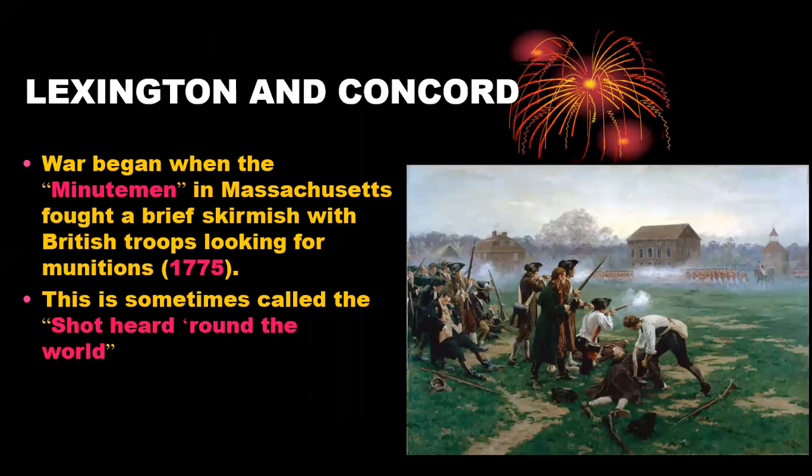All right, the first shots are going to be fired here, Lexington and Concord. Now, the war is going to begin with the Minutemen in Massachusetts, and the Minutemen are called the Minutemen because they could be ready to fight at a minute's notice. So the British are marching from Boston, making their way to Lexington and then Concord, looking to arrest political dissenters, people who are speaking against the British Empire, and to seize weapons and ammunition that are said to be stockpiled in these two small towns.